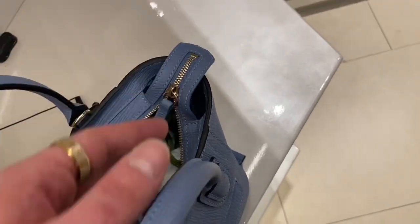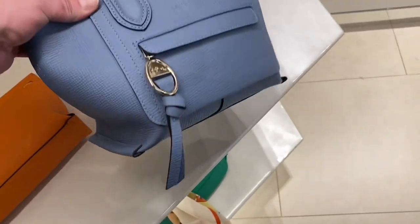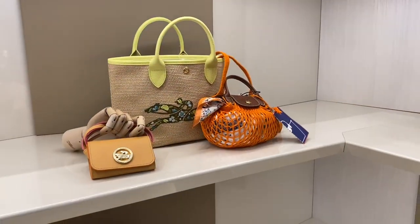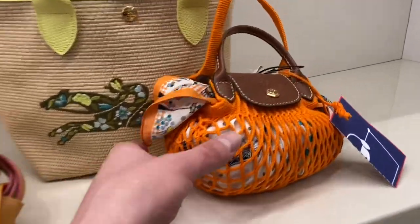$1,010, I think it said. I actually kind of like the slate color. The slate color looks kind of nice. I just think it's the leather finish itself that I don't like.